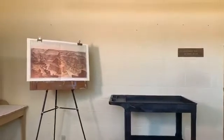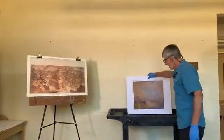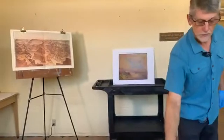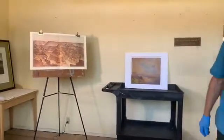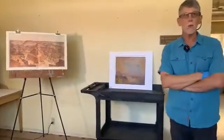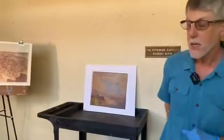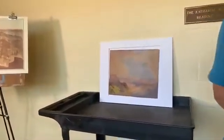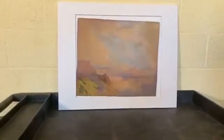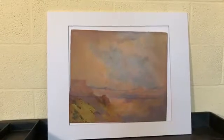And we're going to take a look at a painting, a watercolor painting by William Henry Holmes. William Henry Holmes was truly kind of a Renaissance man. He began his career as an artist. He learned geology in the field with Ferdinand Hayden and the geologists who worked for Hayden on Hayden's geographical and geological survey of the Rocky Mountains.